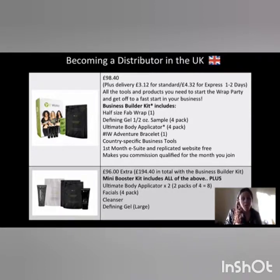People do this in two different ways. We have stay-at-home mums, people that work full-time, people that work part-time, doing the party model. So they go out and wrap people either at people's homes one-to-one, or they do parties, or they're using social media. And then we have the beauty professionals that are doing it in their salon. So again, you're getting the wrap on people, just in a different way. But the whole thing is that you're getting the product on people and you're making a profit from it.